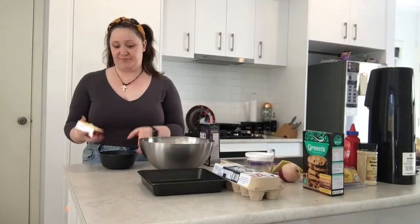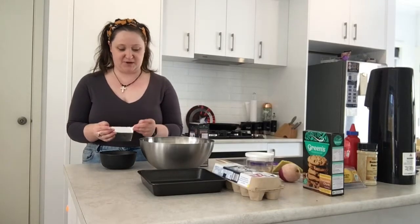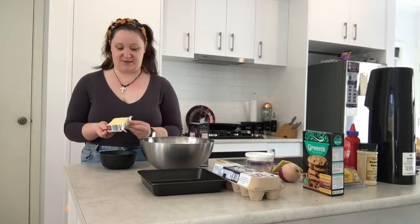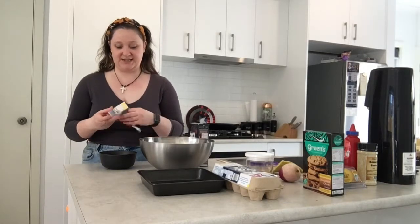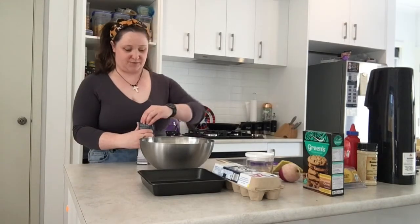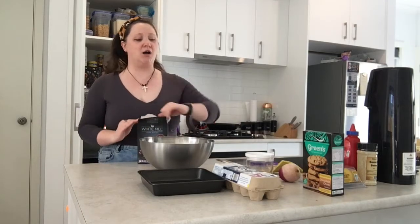All right. Part of why I love packet mixes is that they're really easy. It's essentially just melt some butter in the microwave, put in 2 eggs and combine it with the packet mix. So it's really easy and it tastes really nice. I don't care what anybody says. Okay. Mixing it up packet style.